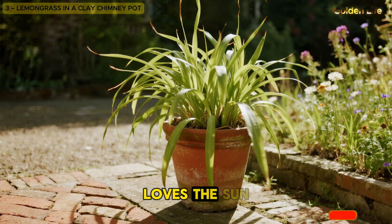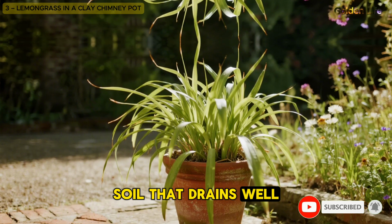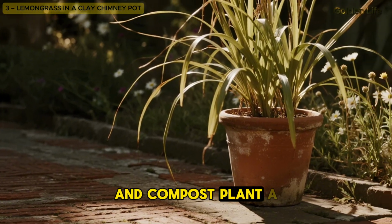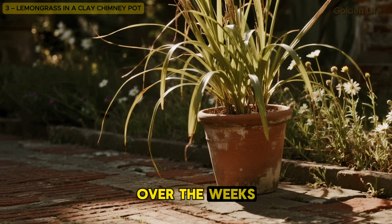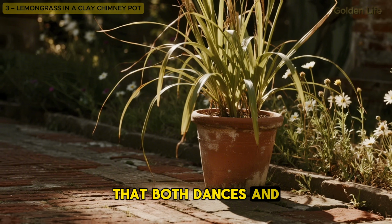This plant loves the sun. The more the better, and it thrives in soil that drains well. Just fill your chimney pot with a mix of soil and compost, plant a few starts, and give it a sunny corner to call home. Over the weeks, it will grow into a soft fountain of greenery that both dances and defends.